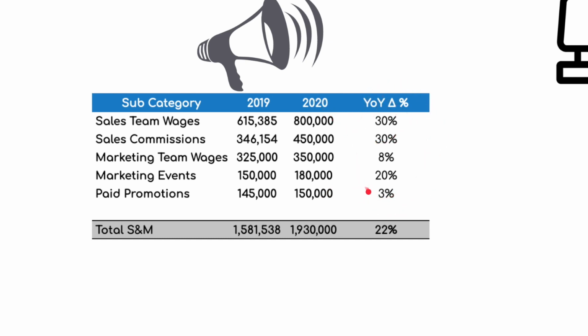Basically, when you look at the year-over-year change, that will give you an idea whether this is a reasonable increase, or if you have a decrease, that might also be an indication that maybe something is wrong in your budget, because typically the cost will increase when you're trying to achieve higher revenue.